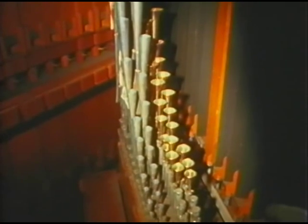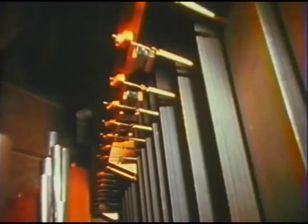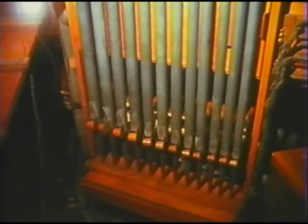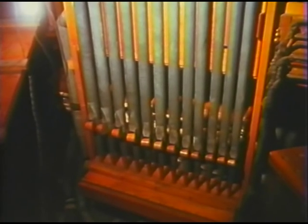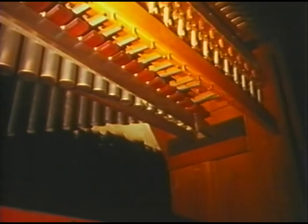Since the Wurlitzer's pipes only played at 1 volume, this is the means of varying the sound level in the theater. These pneumatically operated shutters. And 2 of the regulators that control air pressure to the pipes in the chests above them, and 1 of the 2 marimba harps installed on this mighty Wurlitzer.